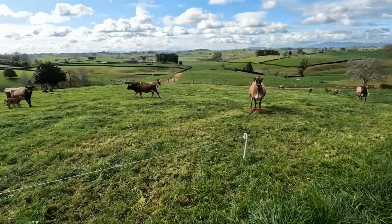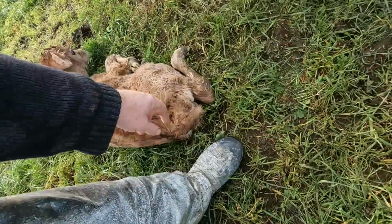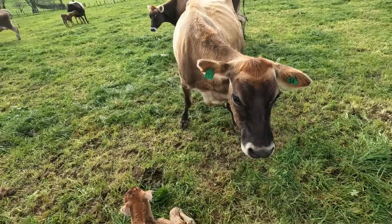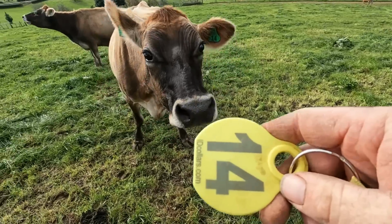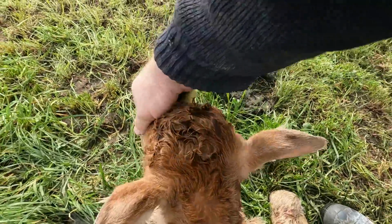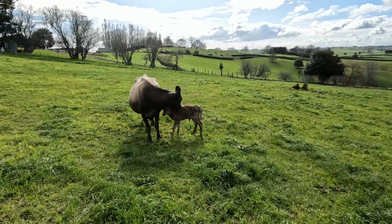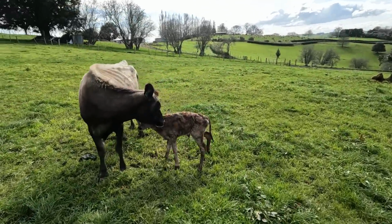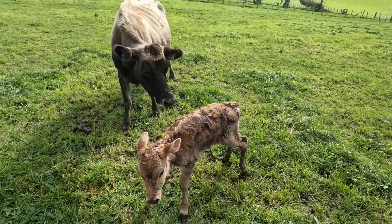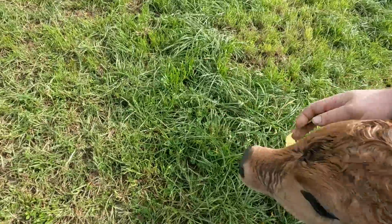Check that out, they've both had their calves. Go and have a little look. What are you? You look like a heifer already. Heifer. 114 and 14. And this one is a heifer as well, I think. 216. Nice big calf. 13.